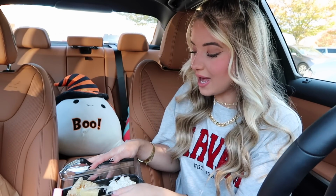And then the cheesecake. I mean, it's sweet. It tastes like a Cinnabon cheesecake, so you really can't go wrong with it. It's pretty tasty. But yeah, you guys, that was trying some Cheesecake Factory dishes that I have never tried before.